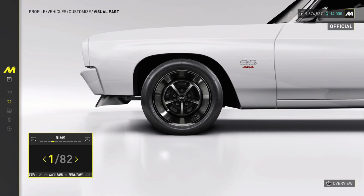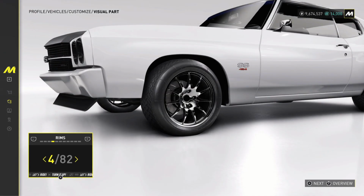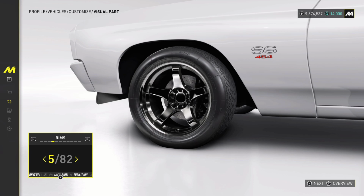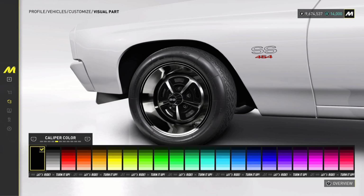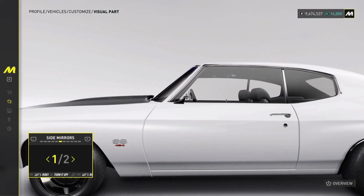But for the rims, I will most likely leave the Chevelle rims on here. I do like the way these look. And then, of course, all of the rims, if you guys are wondering, are indeed from the Crew 2, so they're not technically going to be new, and I do think we can agree some of these do not look that great. But moving over to the next part is going to be the caliper color. So for this, I thought about going with red and then moving over to the mirrors.